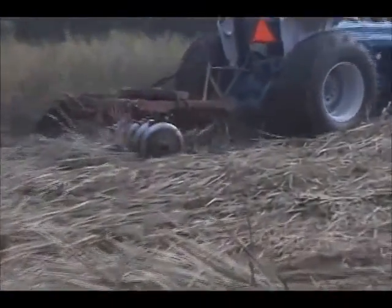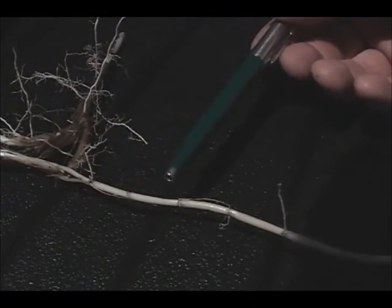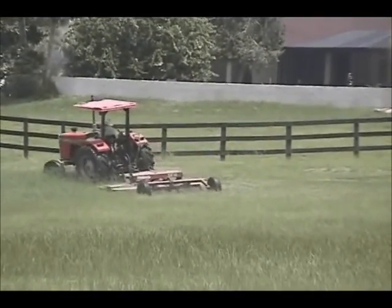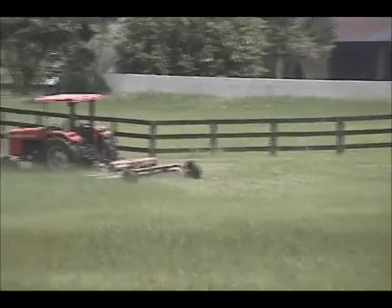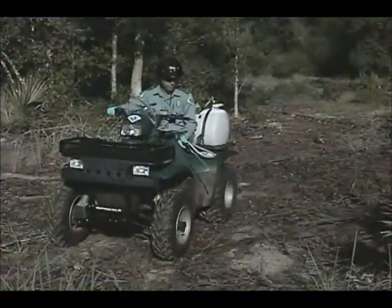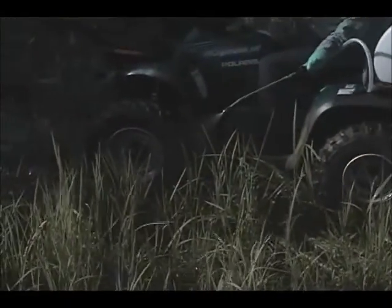Mechanical disturbance, such as disking, will provide some suppression, but when each internode is cut, it responds by sending up even more shoots. Regular low mowing will prevent the plant from flowering, although the root system will continue to spread. There are no biocontrols to date, however, research is underway. Control with a herbicide has proven to be the only effective method.